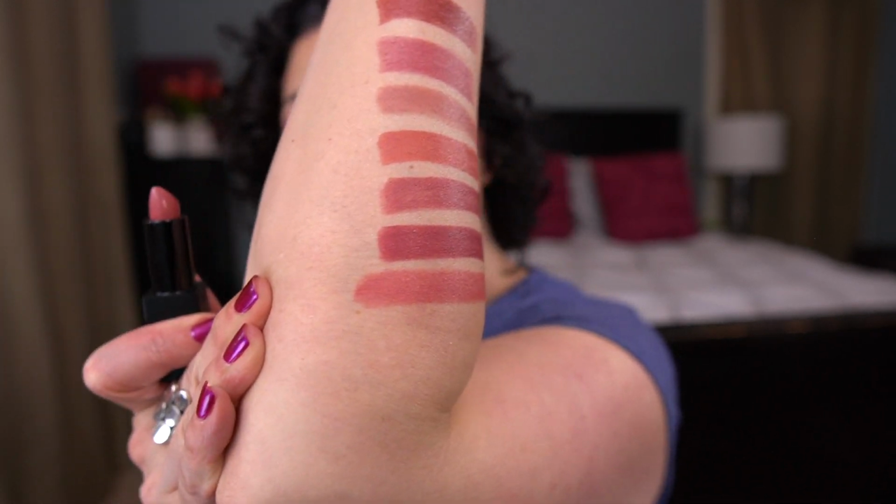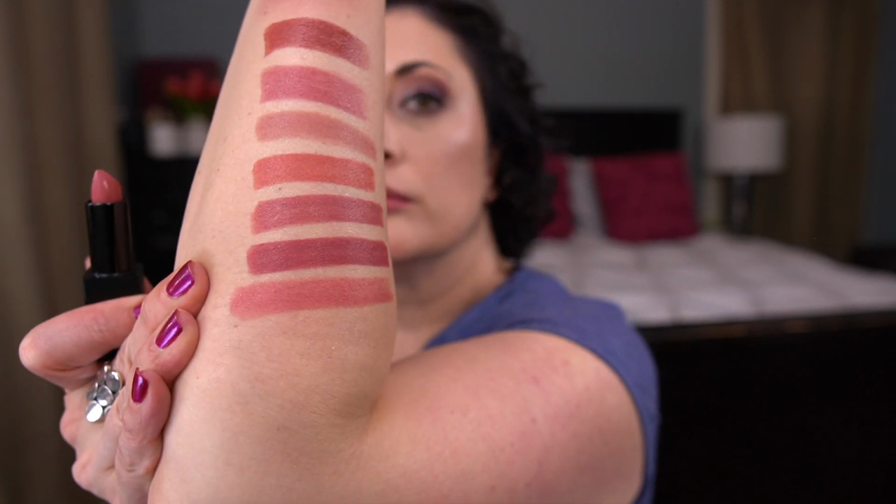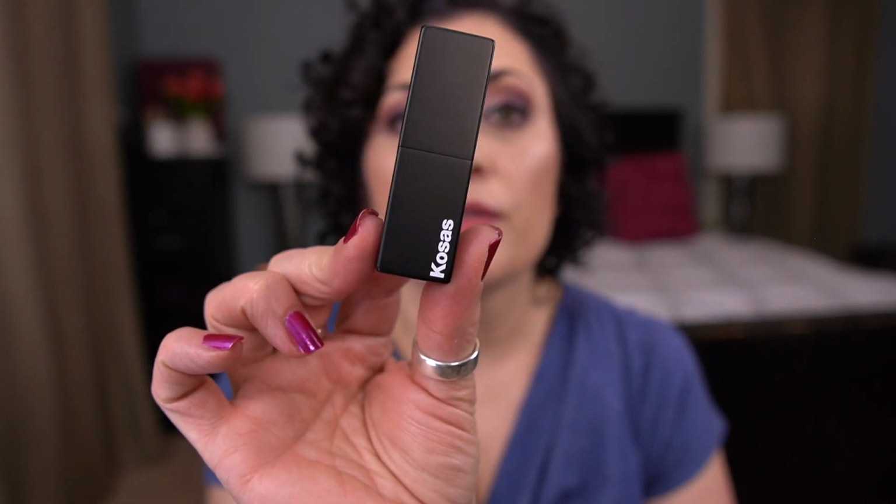Oh, I'm doing a terrible job swatching. Hold on. It's the wine. I'm blaming the wine. But that's a really beautiful shade. And the formula seems really nice. It's not super pigmented. I feel like it's a little bit on the sheer-ish side. It's really pretty.